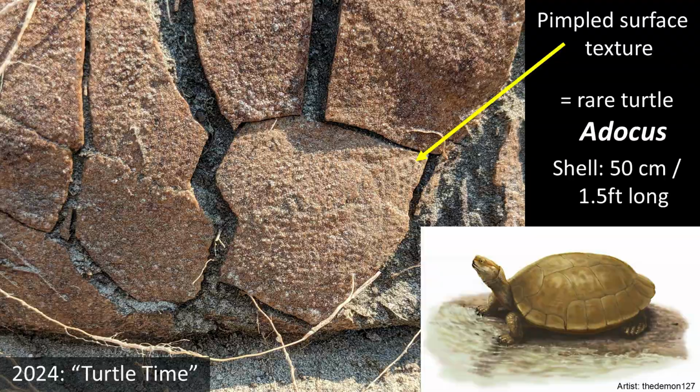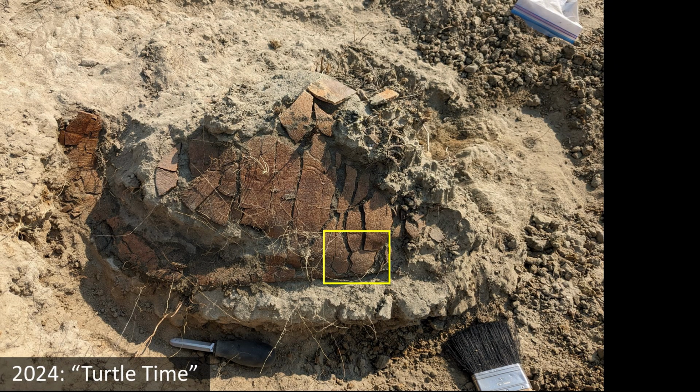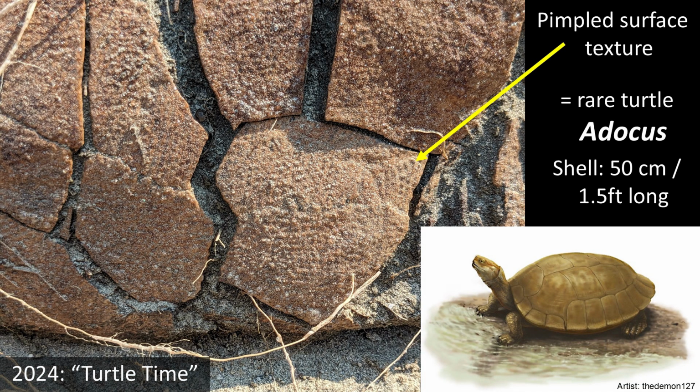There's some little leg bones just in the top left of this picture. They might belong to the turtle or they might not. We don't know. We didn't excavate. We've dug around, but we didn't clean them up. So we don't really know what's there until we actually get it into the lab. But I'm really looking forward to seeing this one cleaned up. So an Adocus, that's pretty cool.